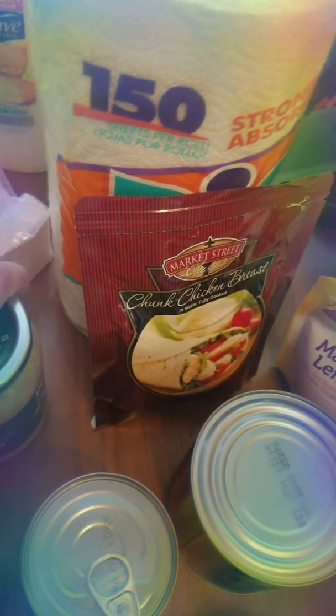Then it's so funny, they had this huge number 10 can of sauerkraut, which I had never had. I grew up with a lot of German food, but I was like, oh, sauerkraut. And then I looked up and they had this sauerkraut. I mean, come on. Oh my goodness. And this looks really good. It looks like a really good brand. It looks like something I would see at one of the specialty stores. So I'm excited to try that.